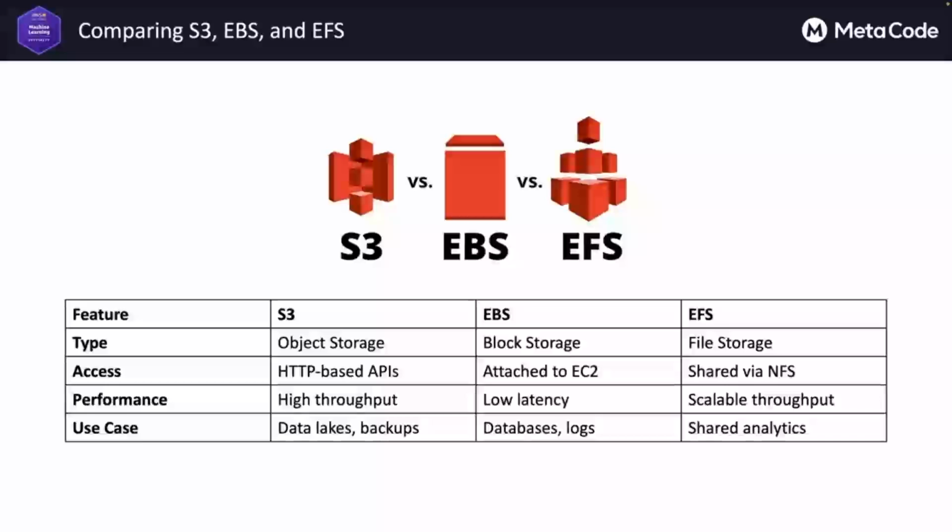When deciding which to use, start with your workload requirements. If you need scalability, go with S3.